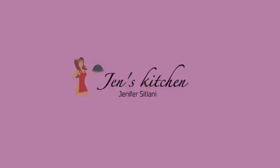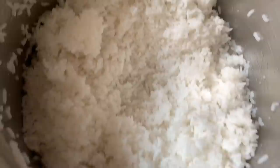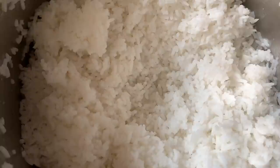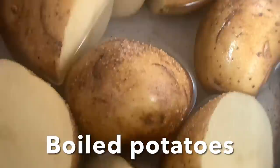Today I'm going to boil extra rice. From this I can make variations of things like fried rice, sushi, or vegetarian rice crispy patties. I always boil extra rice and keep it in the fridge. I can make many things out of this rice. And I am going to boil some potatoes. From that we can make sandwiches, mashed potatoes, or cutlets.